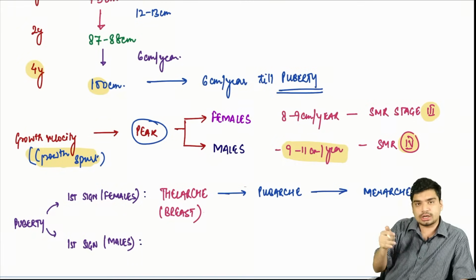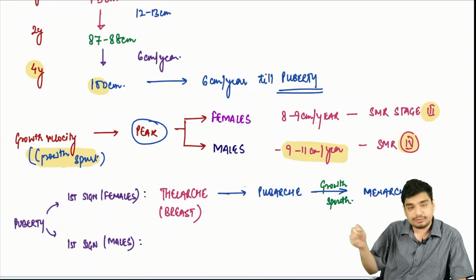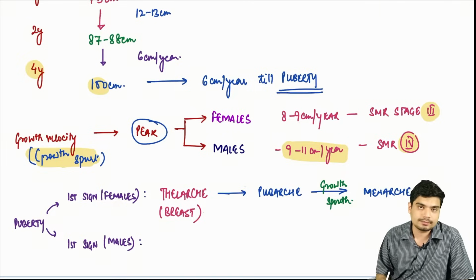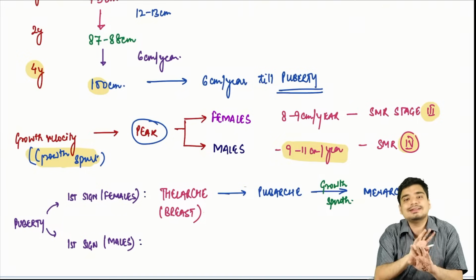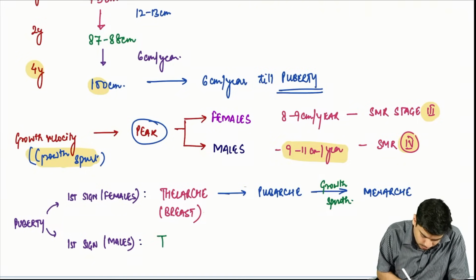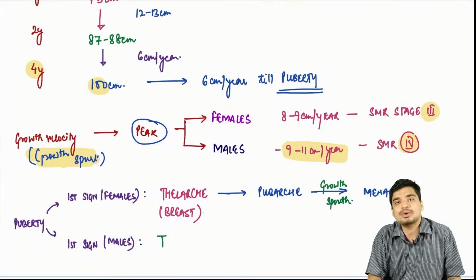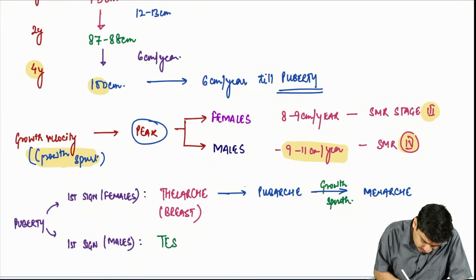Just prior to menarche, the girls will have their growth spurt. Now, as far as sequence of puberty in males is concerned, the first letters are exactly the same. So males, obviously, are not going to have thelarch. Males will have what? They will have enlargement of their testes. So the first sign of puberty in males is testicular enlargement.